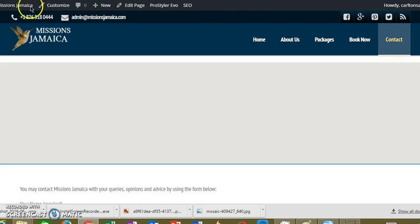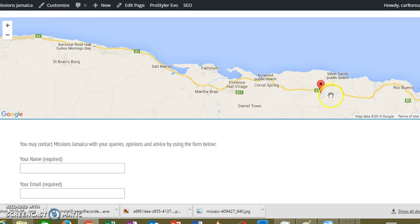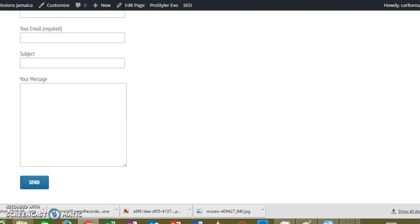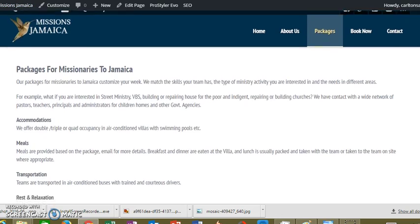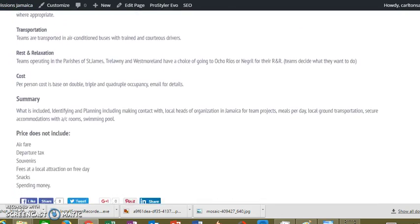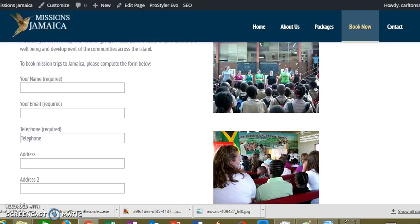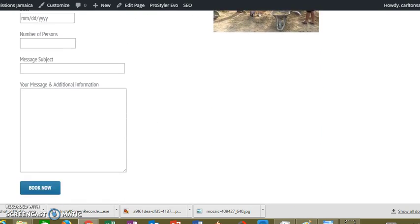We look at the contact, and the contact is headed with a Google map, which shows the location of the business, and also the contact form. And we have the packages page, which simply shows a description of the packages that this company offers, and most importantly, the book map, from where people can book the services of this company.